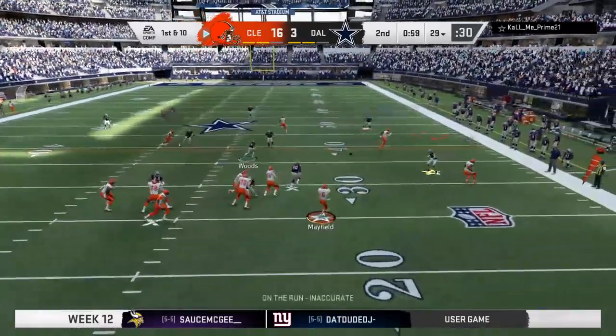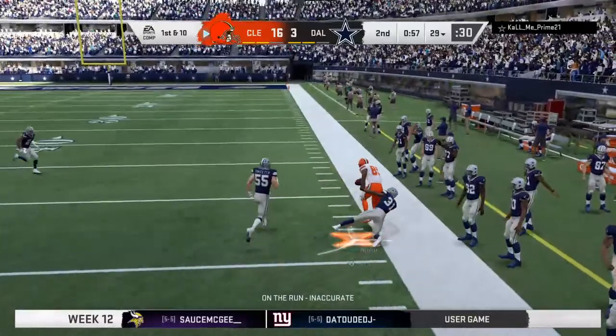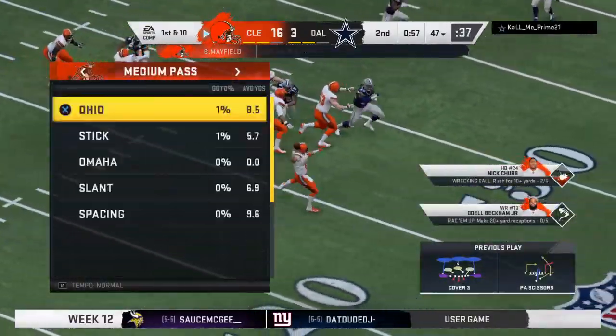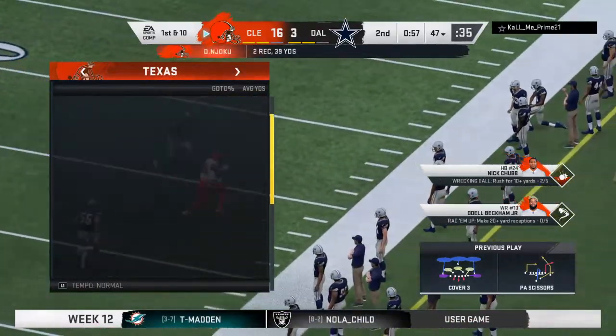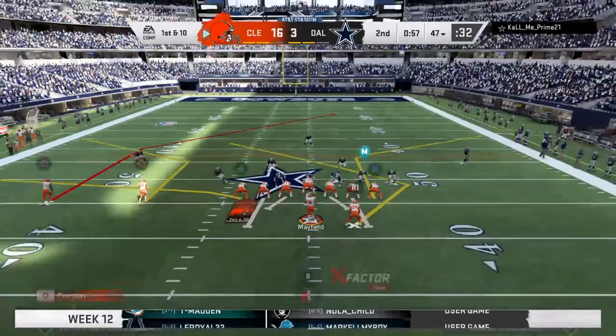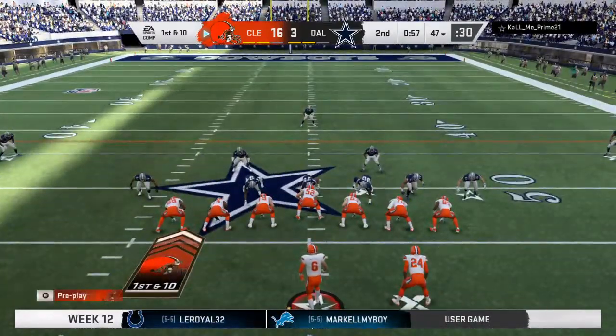Mayfield on first down. This is the tight end, Njoku. Big yardage there for the Browns, 18. And defensively, they were in zone coverage there. Do you have to be a little careful? You're playing against a good quarterback like he is, not to play too much zone?